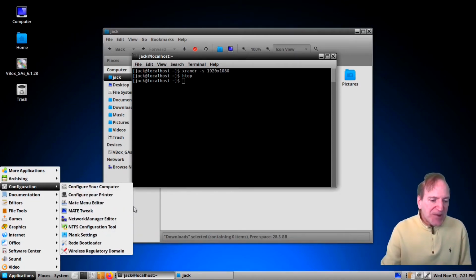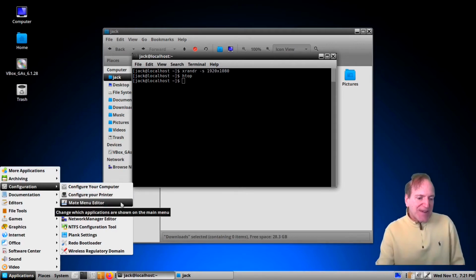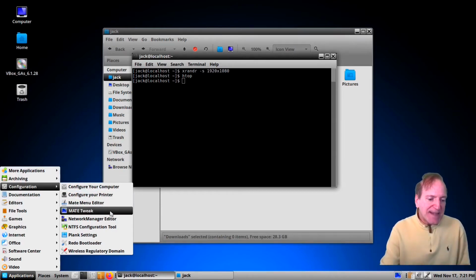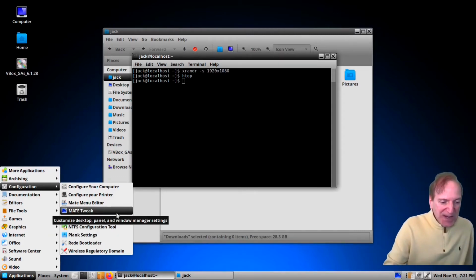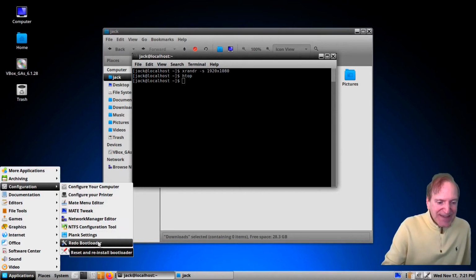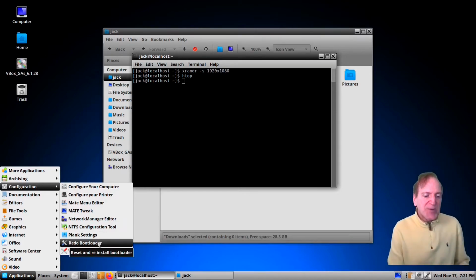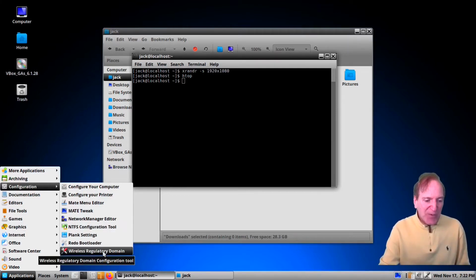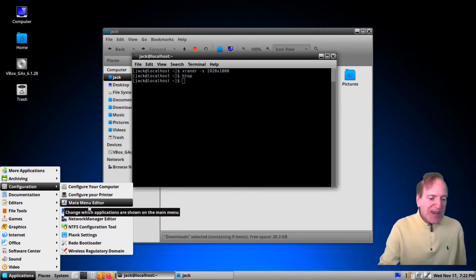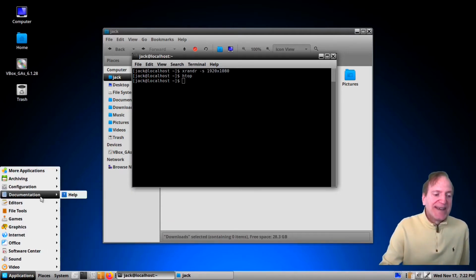Configure your computer, your printer, editor, menu editor, Mate Tweak, network manager, NTFS configuration tool, Plank settings, Redo bootloader. That's very cool. So if you're having trouble with your bootloader, you can hit that guy and it'll reset it and reinstall it for you. And wireless regulatory domain configurator tool. Wow, that sounds important.